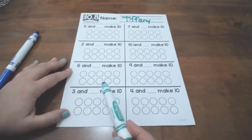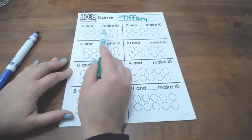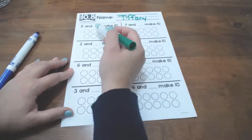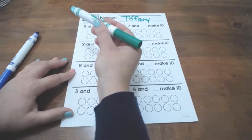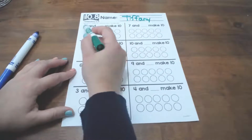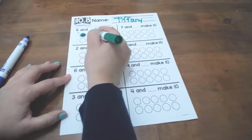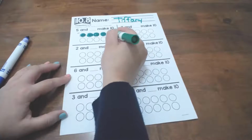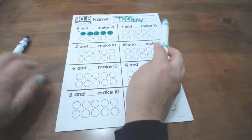So what we want to do here is we want to have two markers, and we're going to color in how to make 10 with two different colors. Two different amounts. So this first amount is always going to be my one color. Always choose one color to be your first one. So this says how many? Five. I'm going to color one, two, three, four, five.